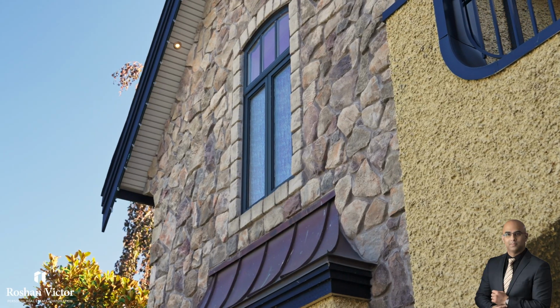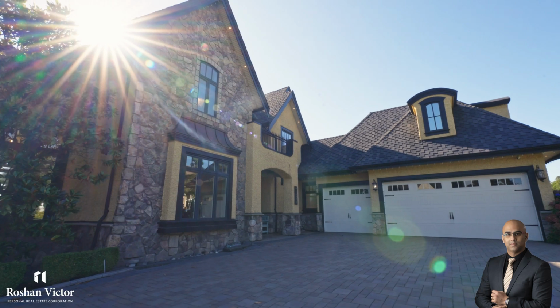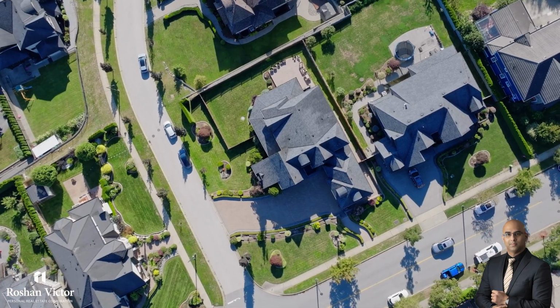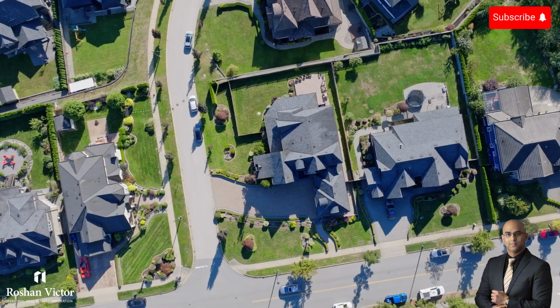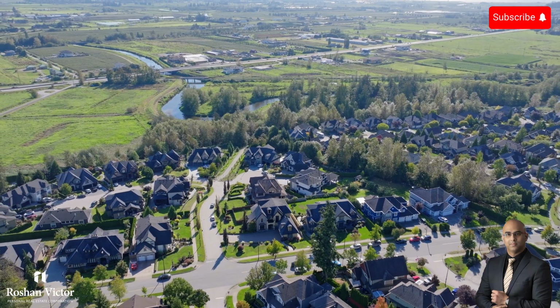If you're looking for a home that combines luxury, comfort, and convenience, then 16472 Bell Road in West Cloverdale is that dream home that you were looking for. Don't miss this opportunity to own this masterpiece in one of Surrey's most coveted neighborhoods.